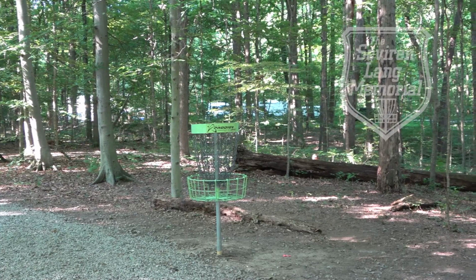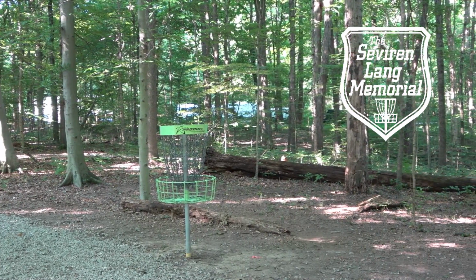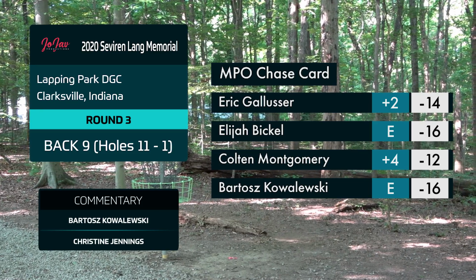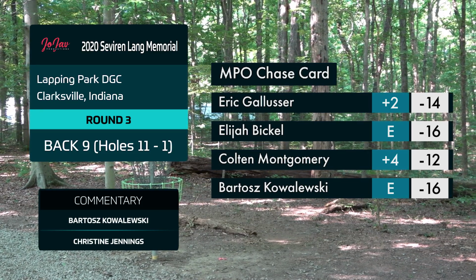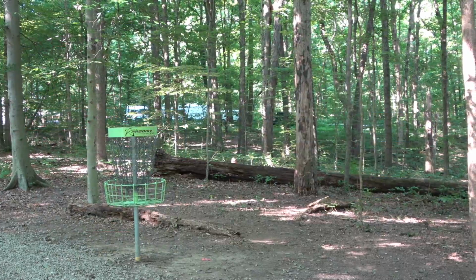Welcome back, everybody, to some back nine action of the 2020 Seviren Lang Memorial. We have Gallusser, Elijah Bickel, Colten Montgomery, and Bartosz Kowalewski for the MPO chase card.